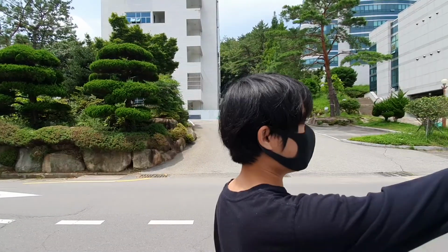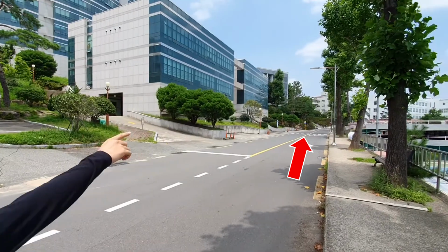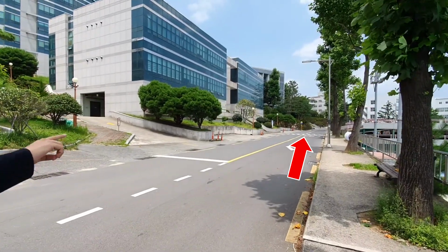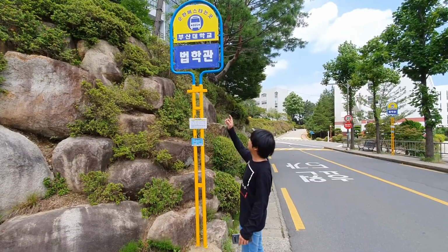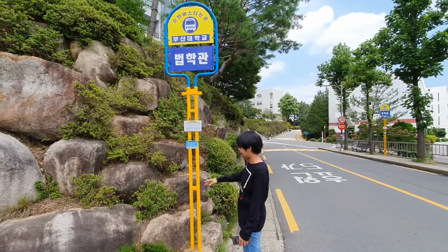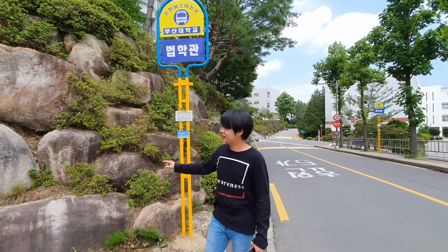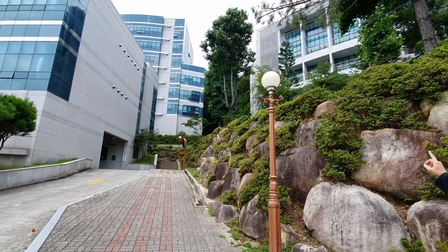You can see over there is a bus stop. From that bus stop, students normally take the bus from outside, and they stop here, go over there and climb the mountain a little bit, and they will arrive.